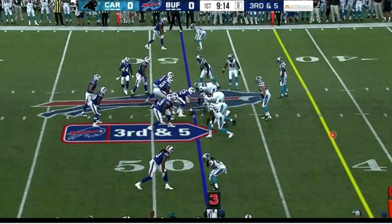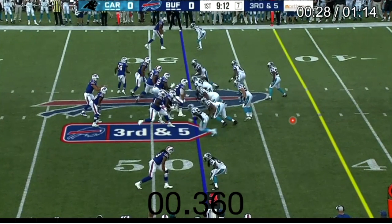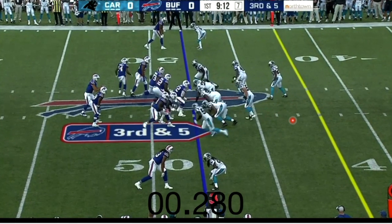All right, so I mentioned that they only blitzed Peterman 3 times. Well, this is one of those plays. They're right inside the 50-yard line. They're in plus territory. It's 3rd and 5, and they got about 8 seconds on the clock, and they're going to motion Curley in and out just to get an idea on what kind of coverage it is. And it's pretty obvious that it's man coverage. You see that DB trail with him.